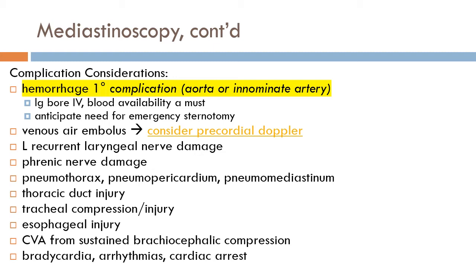14 gauges can be used too for tension pneumos. And we're talking like mass effect, pushing the trachea to the side, compressing the heart, like they're going to die. You have to relieve the pressure, so put a 14 gauge in.